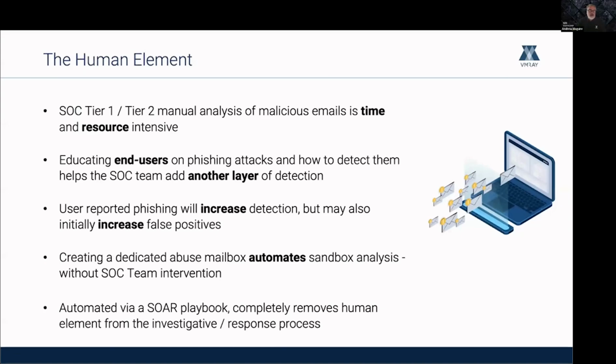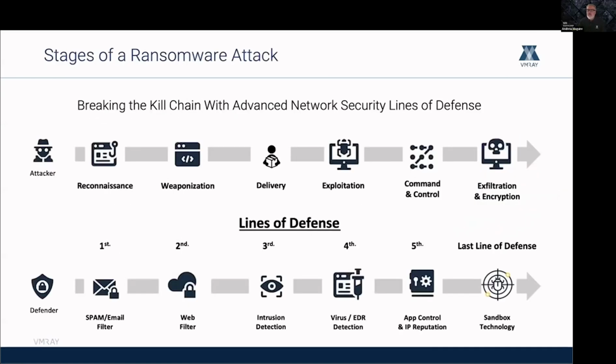And of course, we can fully automate that process of analysis and response by integrating with all the major EDR and SOAR solutions, such as SentinelOne, Microsoft Defender, CrowdStrike, and so on. And that's it from me. I'll hand it over to Patrick for the detailed analysis.